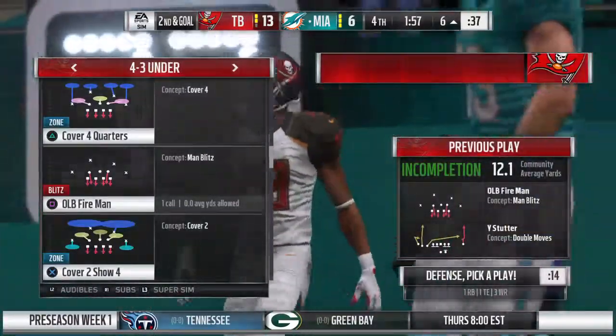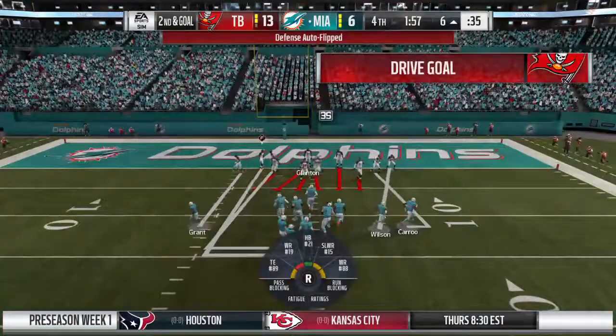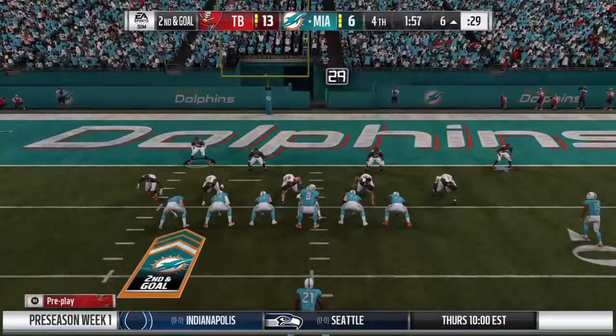Well, these corners, I tell you, they've done excellent work all game long. They remind me of guys in the past who just said, hey, throw it out here 100 times. Nothing good is going to happen. And if you throw it in the wrong place, I'll take it the other way. Let's go.